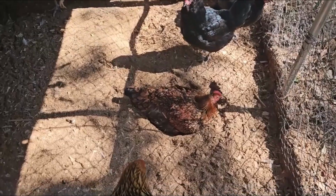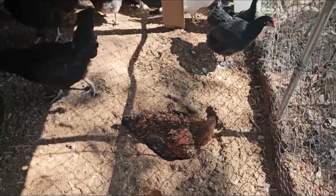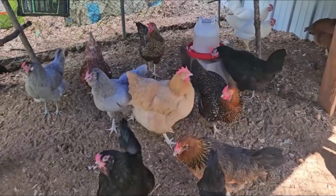Look at these girls right here. Even as they're taking dust baths, this is not one of the new ones, but they can walk right next to them. Hi, girls!